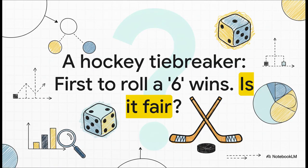Okay, to bring all these ideas together, let's look at a really cool question about fairness. Imagine a hockey match is tied. To decide a winner, the teams are just going to take turns throwing a die, and the first one to get a 6 wins. Team A gets to start. Now, on the surface, that seems totally fair. It's just a random die roll.